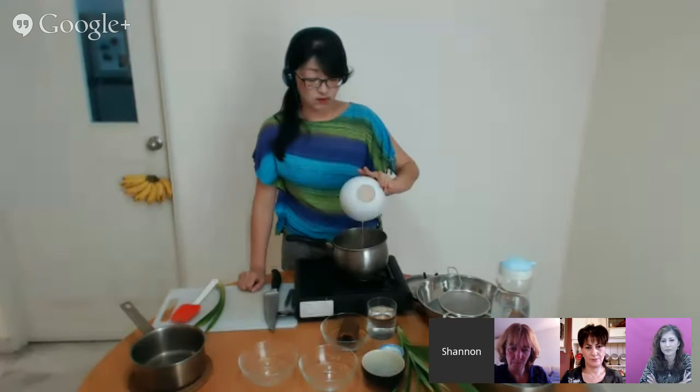What do we do? So what I'm going to do is heat up the coconut milk. I'll put the coconut milk into a pot with a pinch of sugar, and just slightly bring it to a simmer. And we're going to flavor it with pandan leaves. Yeah, pandan leaves are very fragrant. It's used in a lot of Southeast Asian desserts.